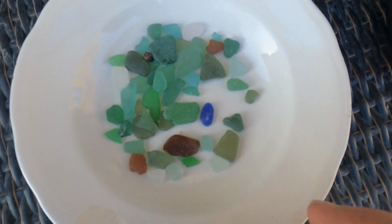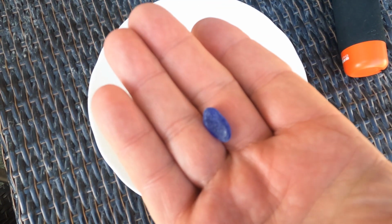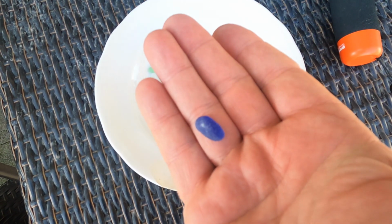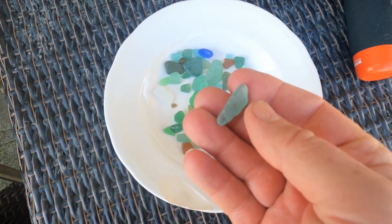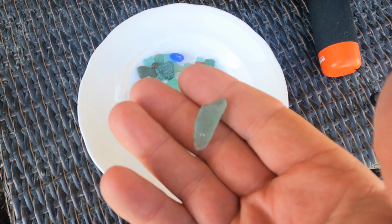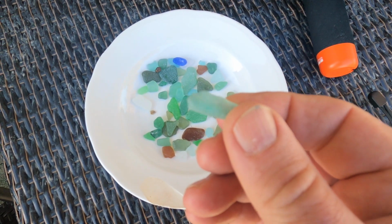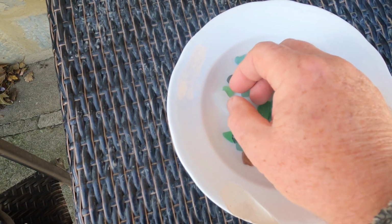As I mentioned, there's lots of different colours. That's quite an interesting one. That's like a blue, that's probably a medicine bottle from the past. That's quite an unusual, quite a rare colour, that. Colours like this, for those of you who might remember, old Coca-Cola bottles. They break down to this kind of colour, maybe something a little bit lighter.